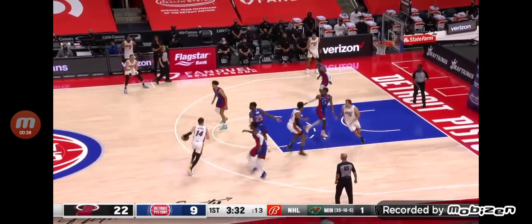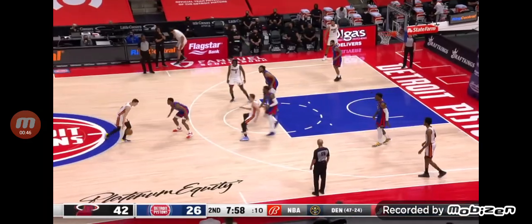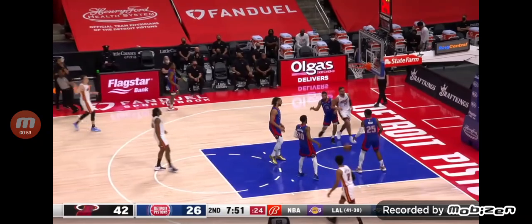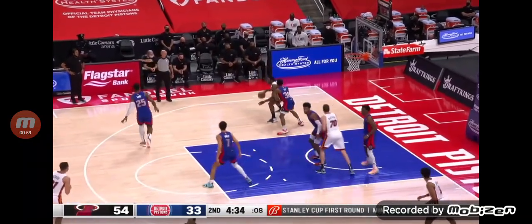Then it's Hero connecting with Duncan Robinson. This is a deep one that he just sort of steps into and drills that shot. And the combo worked the last time, so they're going to try it again. This time it's Hero to Duncan Robinson off the screen, and then just a nice little lefty flick of a pass from Hero, and Miami is up by 19 at that point.